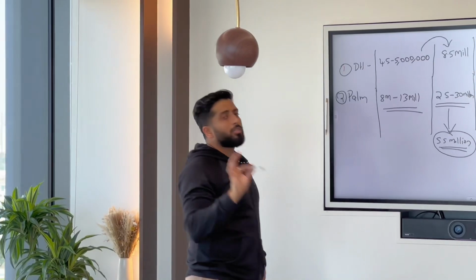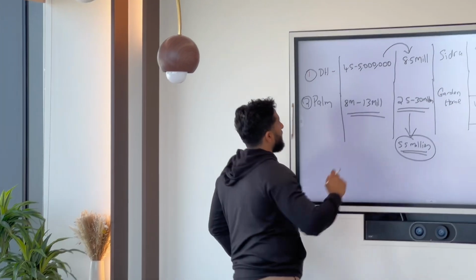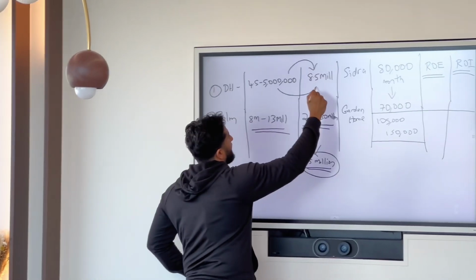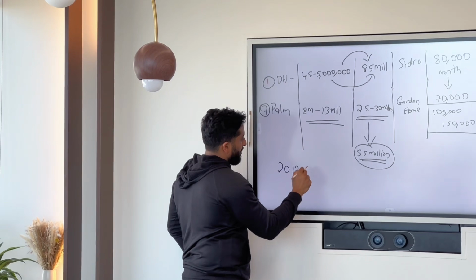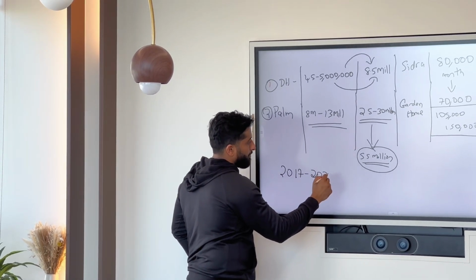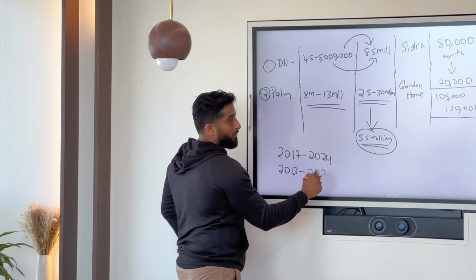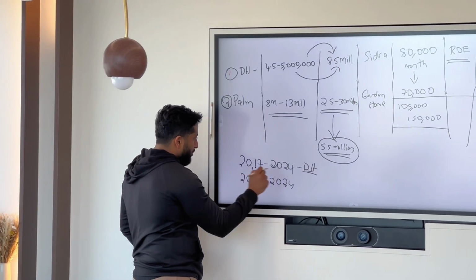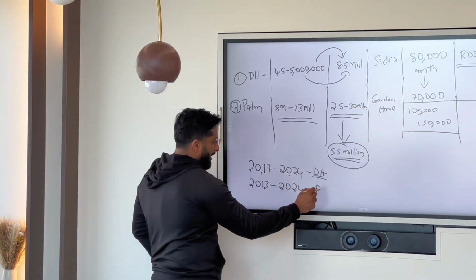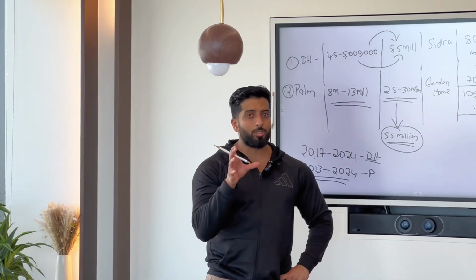Now, what is the most important thing to understand over here? It's the time frame. This extension was from 2017 to now, to 2023, right? Or 24. This happened from 2013 to 2024. So Dubai Hills happened from 2017 to 2024 and Palm happened in 10 years. So where do you find that sweet spot?